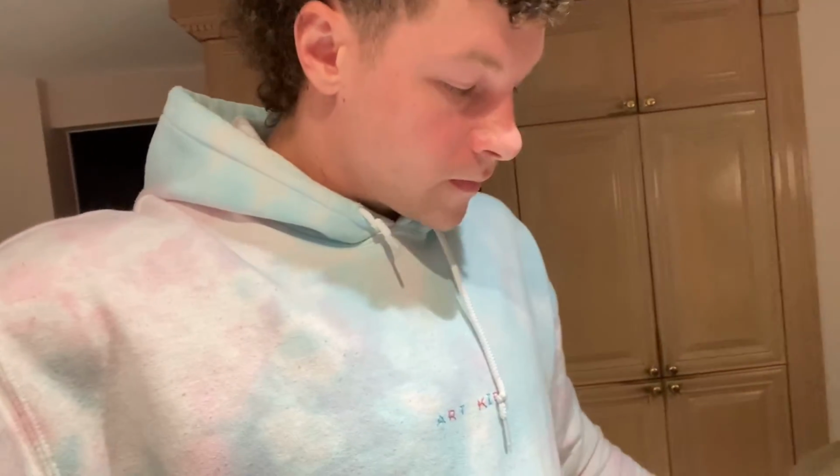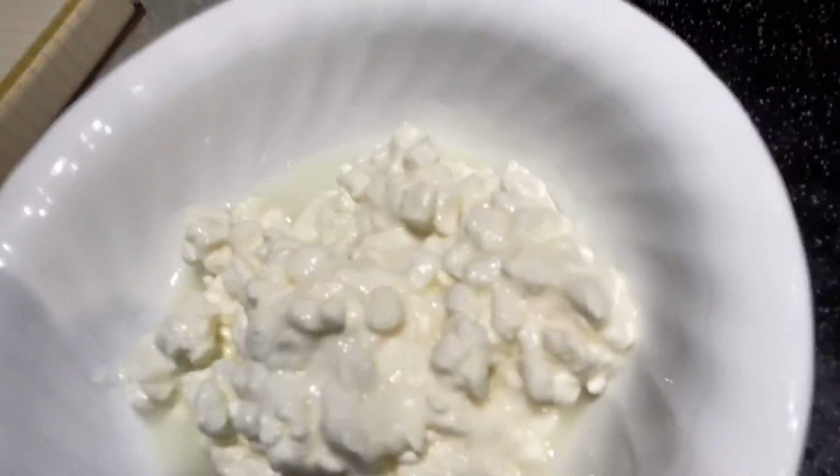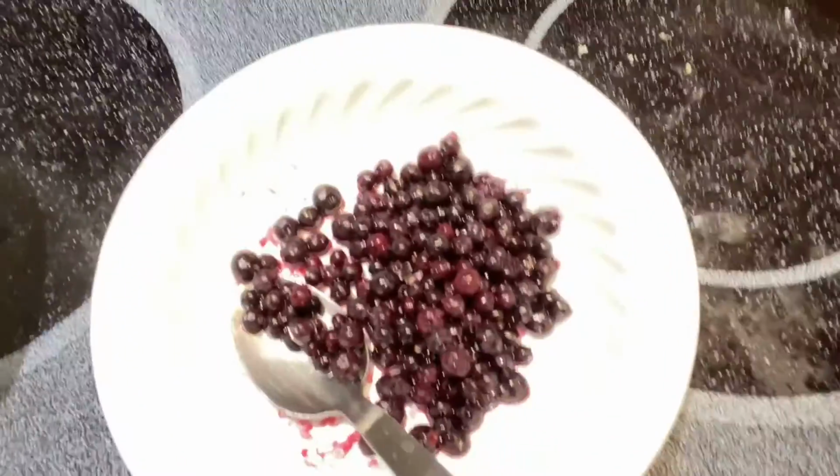What's up? So at the final meal of the day. Final meal of the day. Meal 5, I think. I have 6 ounces of cottage cheese, 2 ounces of blueberries.